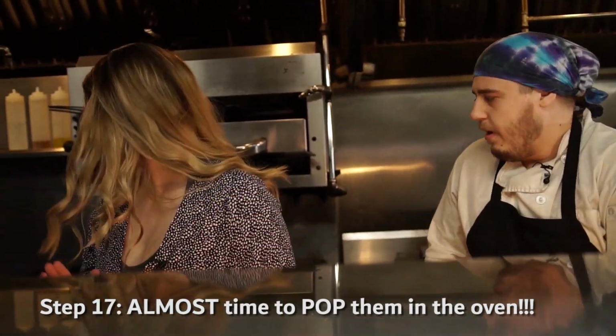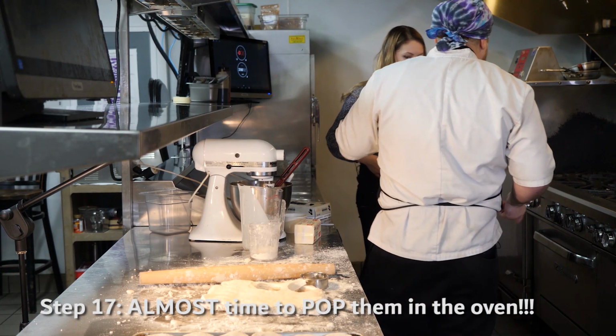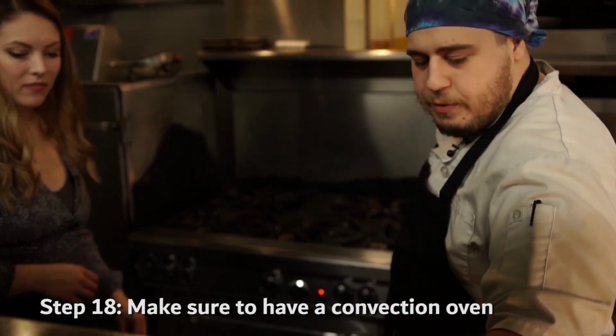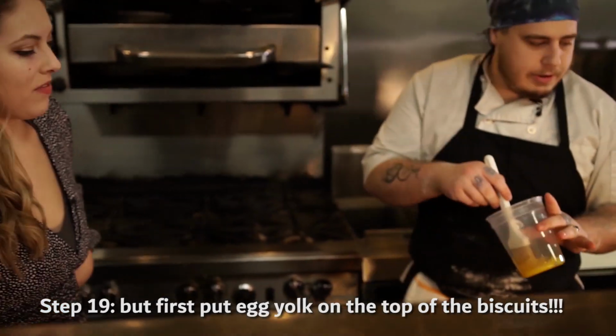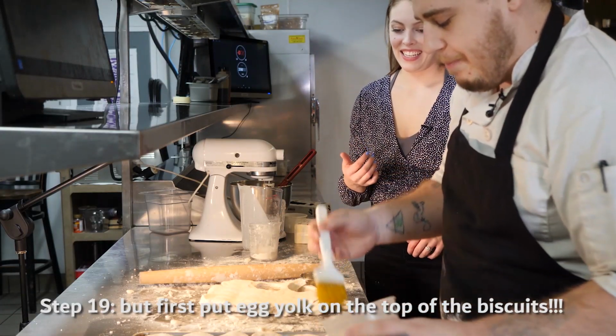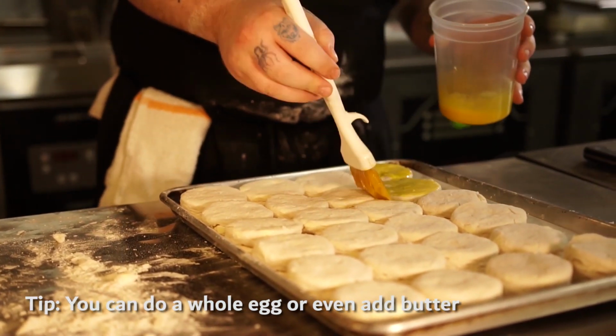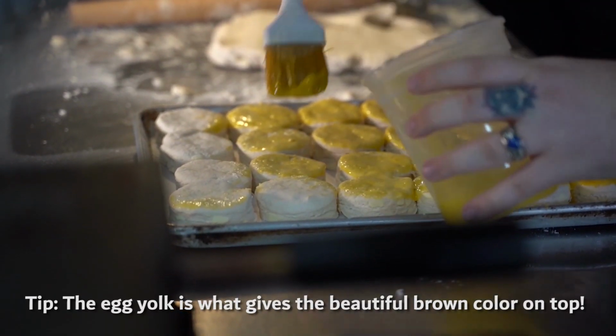How hot is our oven? We have our convection on, and that's going to help distribute the heat a lot more evenly. First, we're going to take a little bit of egg yolk. We're going to brush it on top of our biscuits. Now, you could do a whole egg, or sometimes people put butter on there, but the butter is not going to add a lot of color to it.